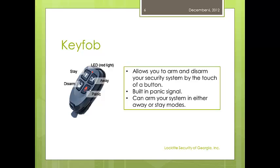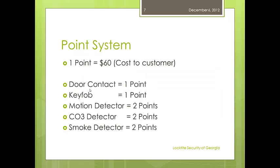So the key fob is great. People love it. They don't have to worry about coming into the home, punching in their 4-digit code, and having to put down the groceries, handle the kids, all that good stuff. This makes it really simple to use. Our elderly customers, they love the key fob. They love to use this. It makes their security system very easy to use.